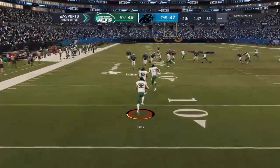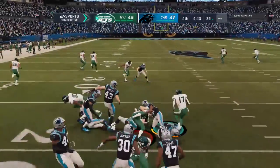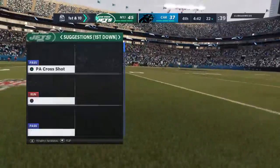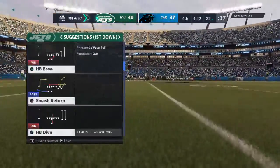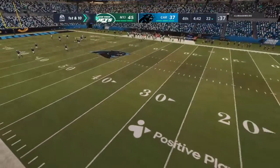Fields it in the middle of the end zone. And he'll get it up past the 20 to about the 22. On the return, the Jets take over 1st and 10 at their own 22-yard line.